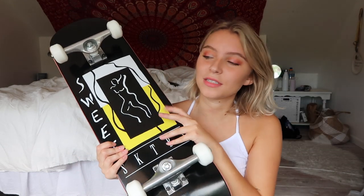But I'm really excited because since I was little, I've always wanted to be a skater girl and thought skating was really cool. But I'm also really scared, so I don't know how it's going to go. I haven't broken a bone in my body, probably because I'm too scared to do anything that will put me in a dangerous situation like that.